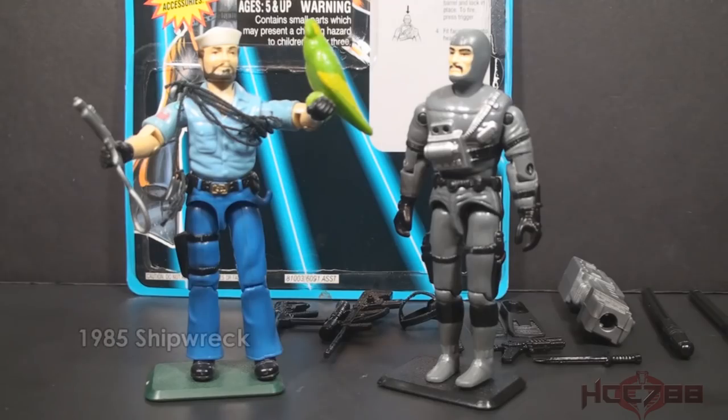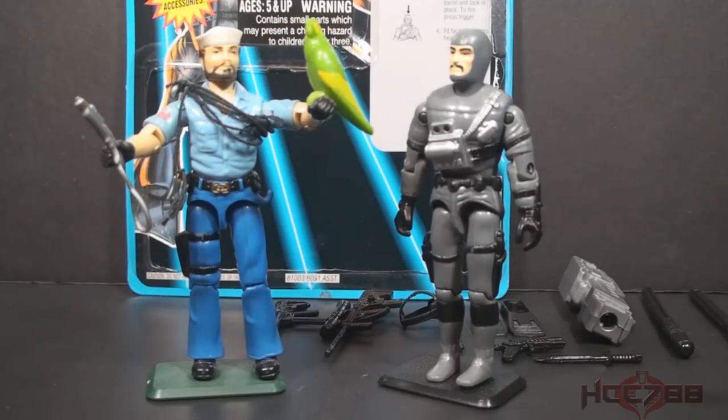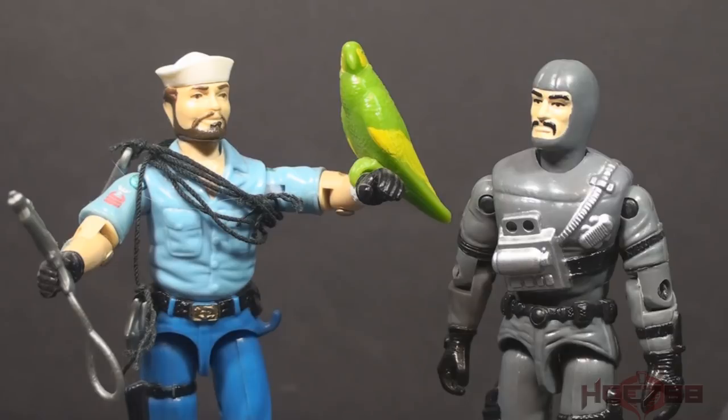Version 1 of Shipwreck was released in 1985. The character was fairly popular and featured prominently in the animated series. I liked the figure. I thought he was appropriately attired for a sailor. His accessories were a little weird, but he came with a parrot, Polly. You would expect to have more versions of Shipwreck since he was a popular character, but the vintage line had only two. The original Shipwreck was a sailor.